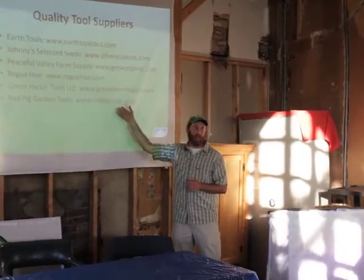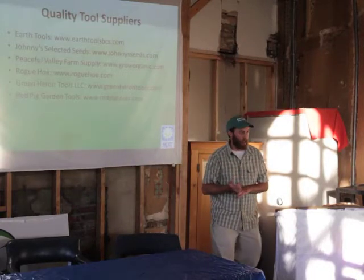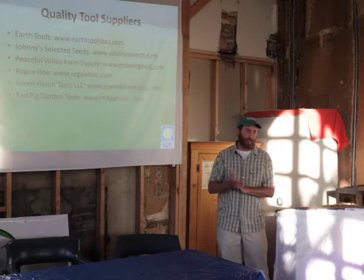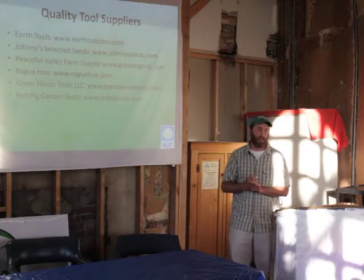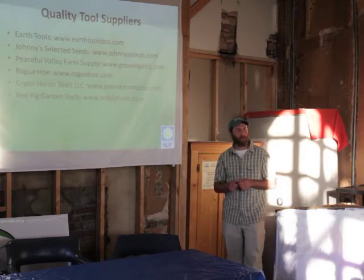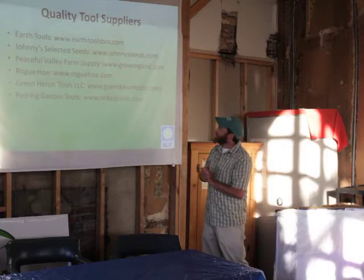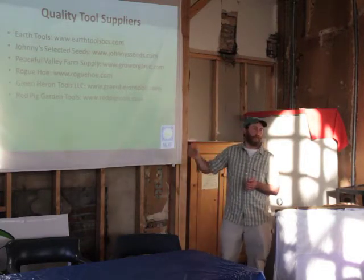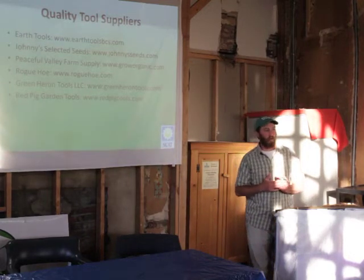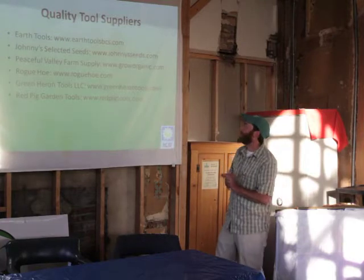Earth Tools out of Kentucky just does a fantastic job. They're a BCS and Gorilla dealer, but Joel, who's the owner, goes to Europe every year, sees what's out there, brings back the highest quality tools. All forged steel, which is a huge difference versus what you're going to get at your local hardware store, which is usually stamped steel. Johnny's has a lot of Elliott Coleman designs, although Elliott Coleman is not in any type of relationship with Johnny's, so last I heard he has lots more designs if anyone wants to help implement them.